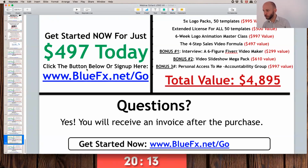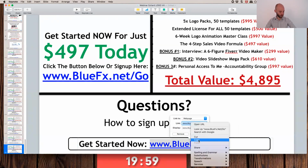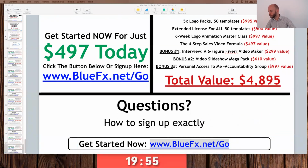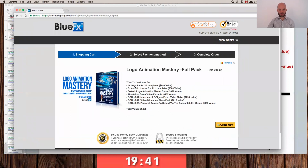Roke was asking also this question. John was also asking the question. Okay, so let me show you something. How to sign up exactly. I want to show you exactly how the sign up process works. Let me open a window here. We have a lot of windows here. And basically all you need to do is to go to bluefx.net. So you type in bluefx.net and you are going to arrive to a page like this, okay?